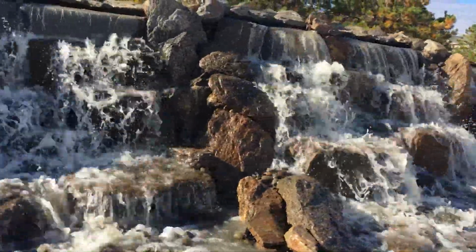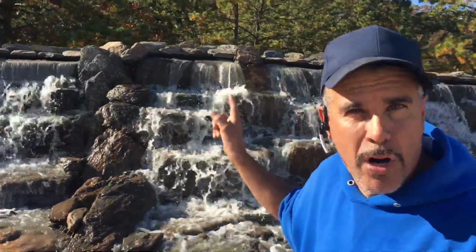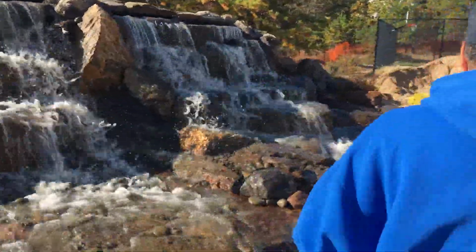It's got 4 waterfalls coming down, 2 combined in the middle. 20,000 gallons of water right there. 13,000 gallons on the left. Another 13,000 gallons over here on the right.